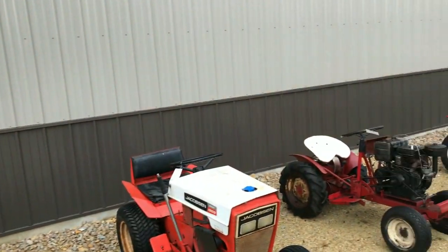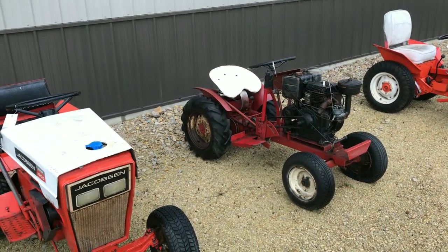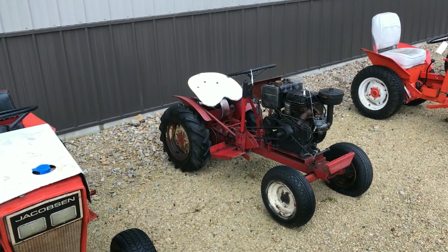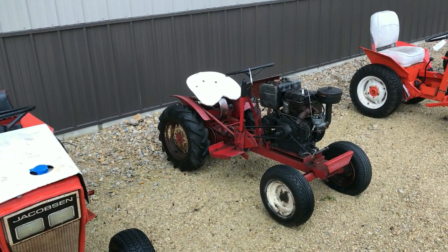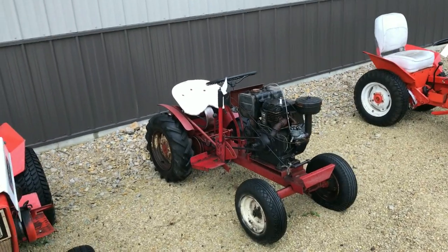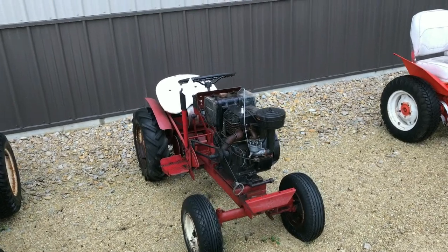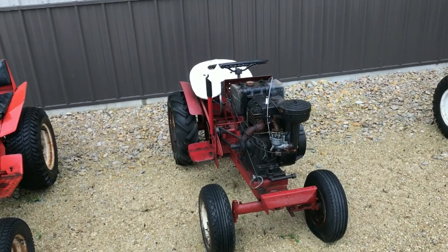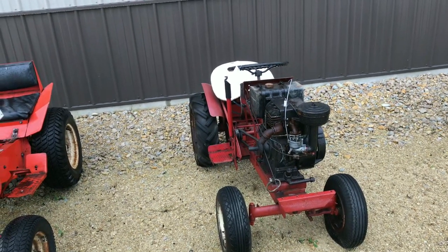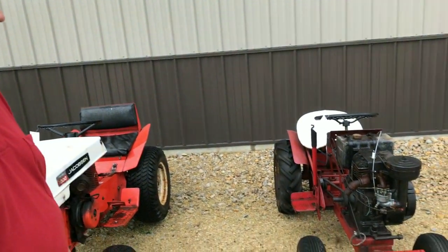Okay, what do we got next to the Jacobson here? Well, I bought it unseen as a Speed X. Of course, it isn't. It's a Wagner model. But I've had it running, and it's one of the Wagners. I think they made about four or five different models. They're built in the Milwaukee area, and this one is missing the hood, but it'd be a good little project candidate for somebody.